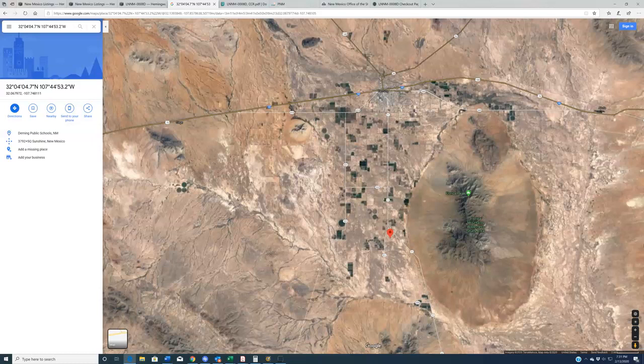Now, additionally, the second thing I like about the sub is that when the developer came in here and bought up all this land and built Deming Ranchettes as a subdivision, they did it the right way, which is to say that they chopped everything up into half-acre parcels but sold them 2 at a time. So what you'll find out here are a lot of first, second, third generation landowners who have at least a minimum of 1 acre of land.